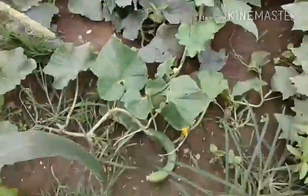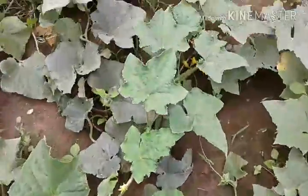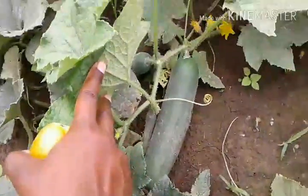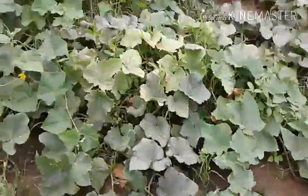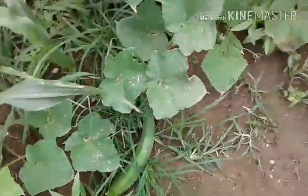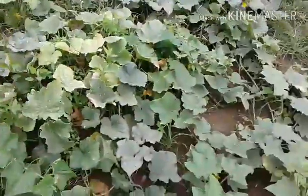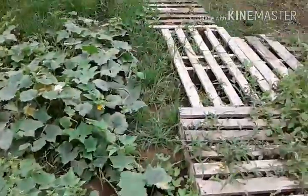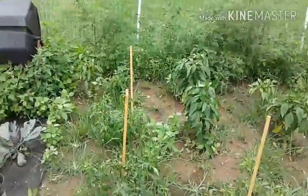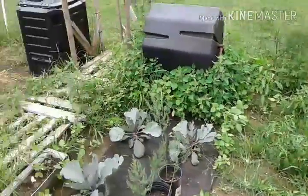What else? Here's some more cucumbers. Cucumbers I probably need picked. I don't have my basket on me. Got some more cucumbers. So yeah, cucumbers, we have an endless supply. I tell you what, trying to figure out what exactly you can do with cucumbers.